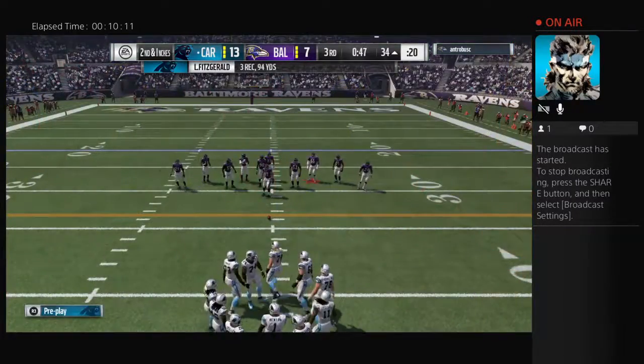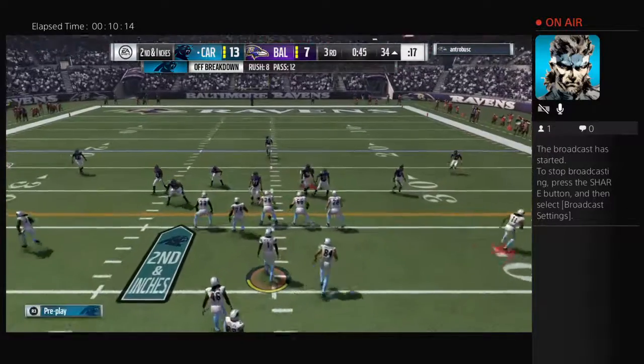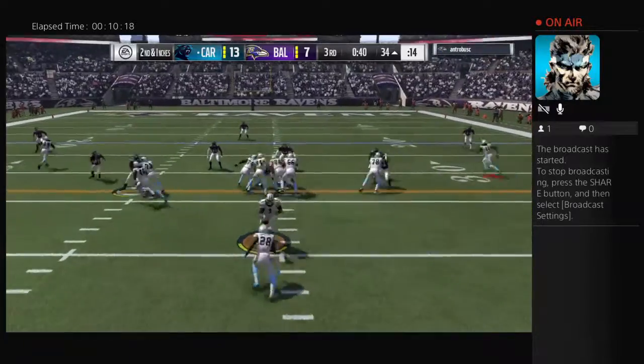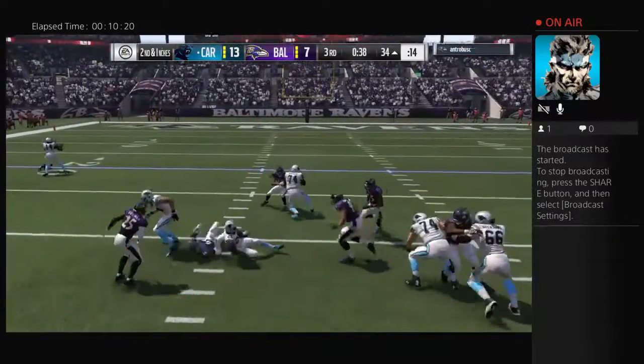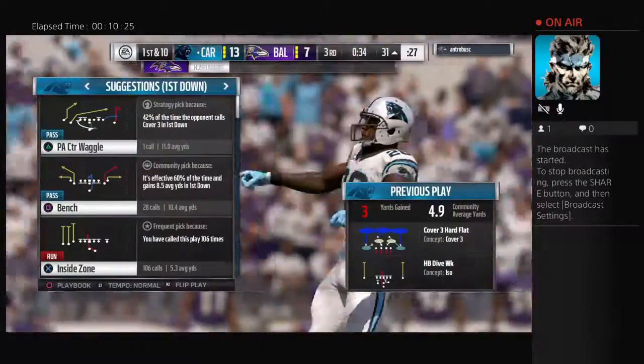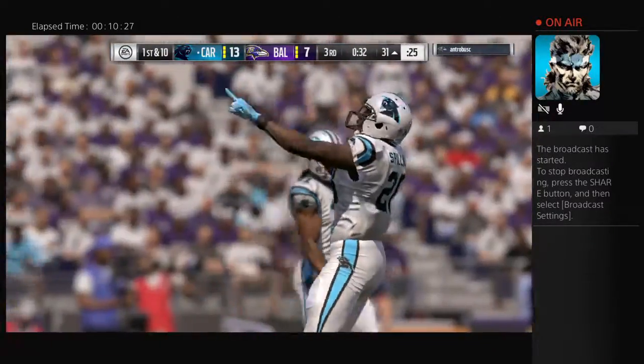So they complete the pass, and now they face a second down. Another pistol look here. Here's Spiller. And this time not quite to the 30. It'll be down at the 31-yard line. 3 yards there, good enough to keep the drive moving.